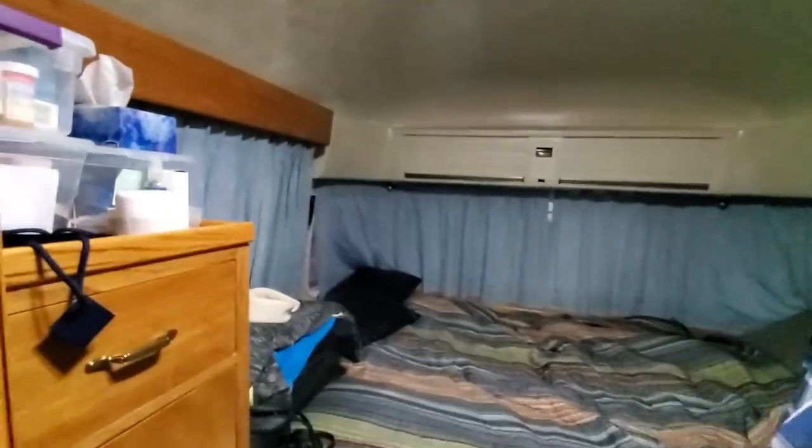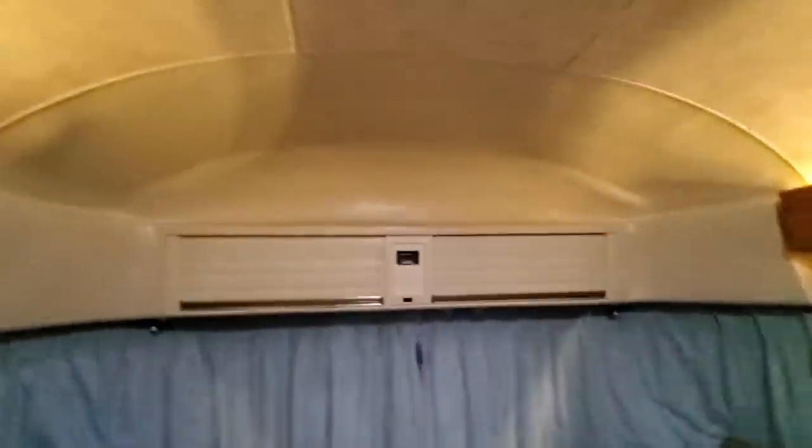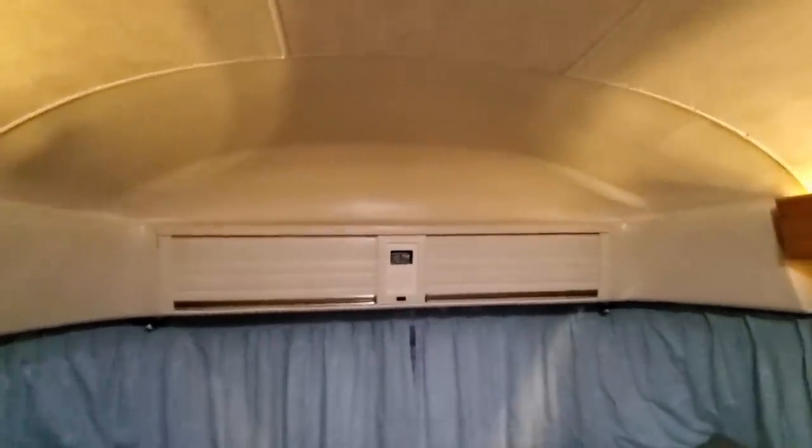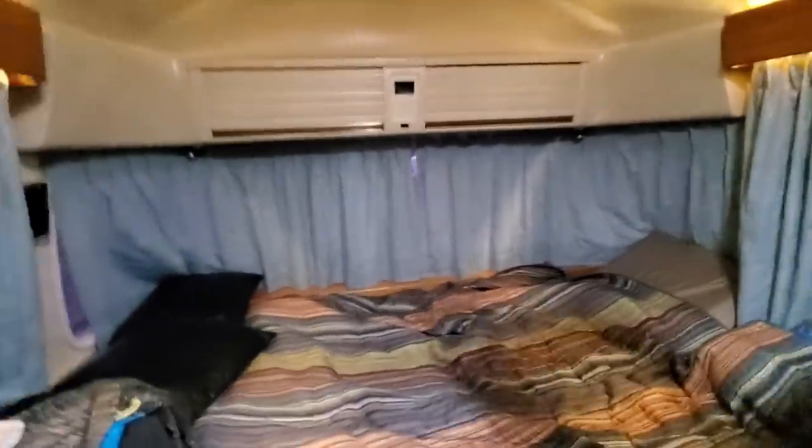And this is the bedroom here. Bedroom so cozy and wide. And it's all windows all around. And then you got more storage up there, but we don't use it very much. You want to slide the curtain? Yes, please.